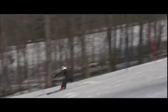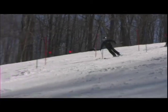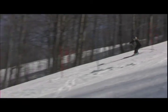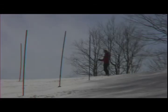It is critical for us as coaches that we see that the athletes, A, can conceive the instructions and be able to develop the turns as instructed, because that's what ski racing is about. And then from the consistent setup, that way we can evaluate the performances of each athlete. Okay.